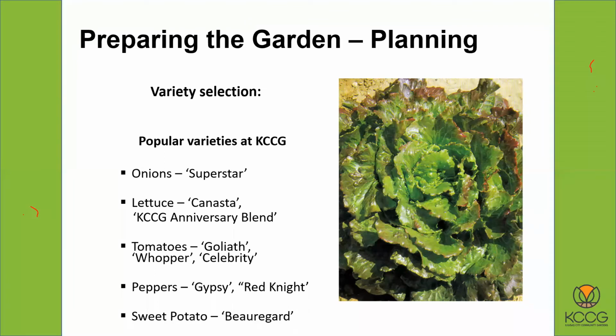And the varieties that we pick, like Goliath and Whopper and Celebrity, are resistant to several tomato diseases. But this Iron Lady is resistant to a whole bunch of diseases. It's probably the most disease-resistant tomato ever developed. And it's relatively new. It's been around for just a few years, but we've just been hearing about it recently. And I think if you've had difficulty growing tomatoes, it could be something that would help you out.